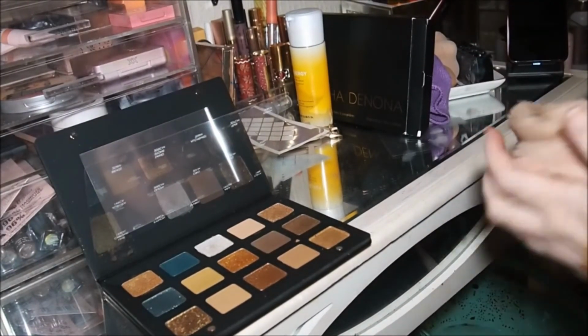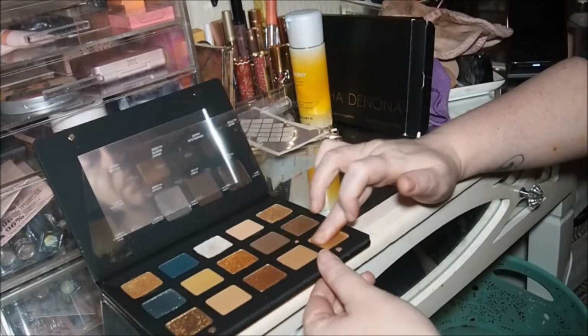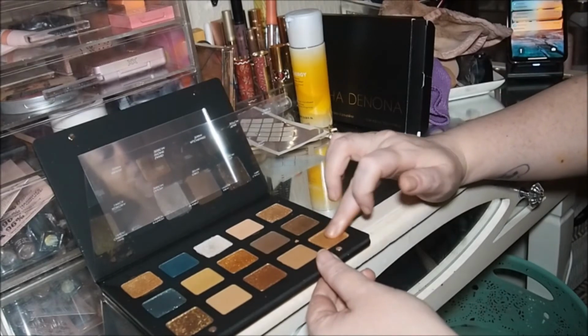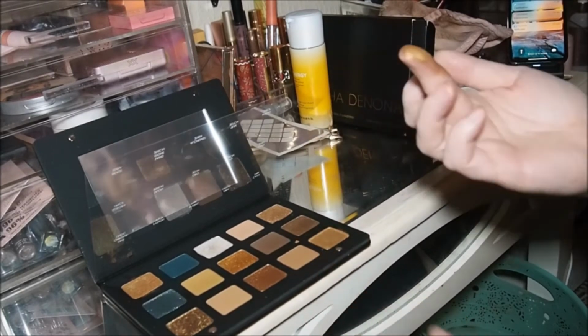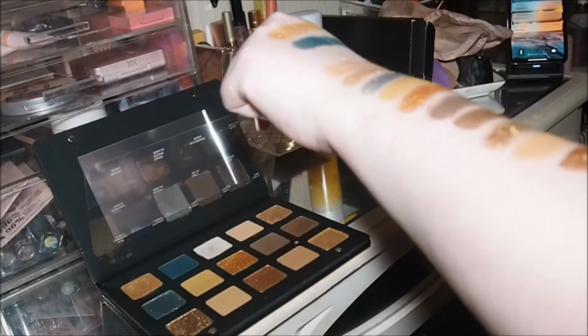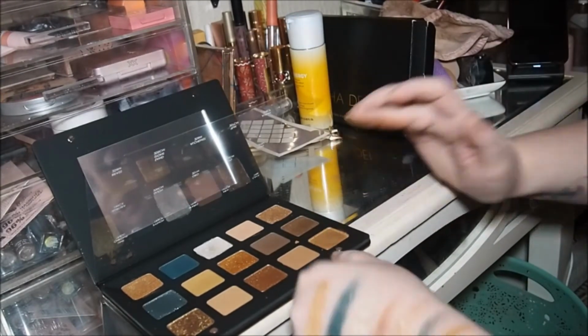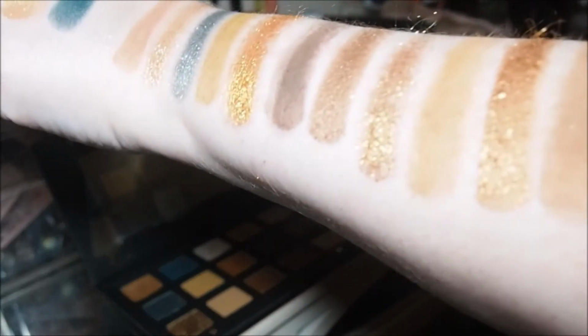And then we've got one last shimmer, which is called Aurora. Which is, it feels a lot like the white one, but this one is so much more pigmented. You can see that there. Just go in with another swatch. So that's that one there.